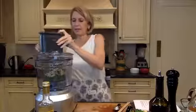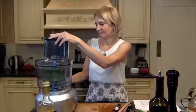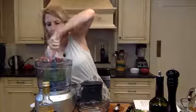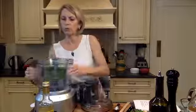All right, let's mix this up. Alrighty. I'm just going to scrape down the sides a little bit. Give it one more pulse. And that's it. Now, I had cashew pieces, so they were very small. If you have regular sized cashews, don't worry about it. Just put them in whole and they'll chop up as you're doing this. The longer you let this mix, the more finely it will mix up. I kind of like it just like this.